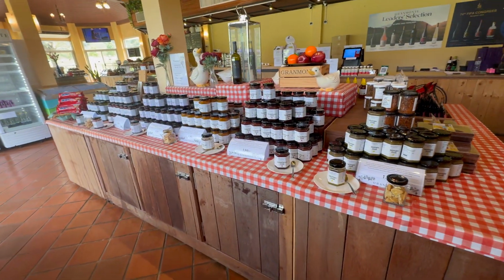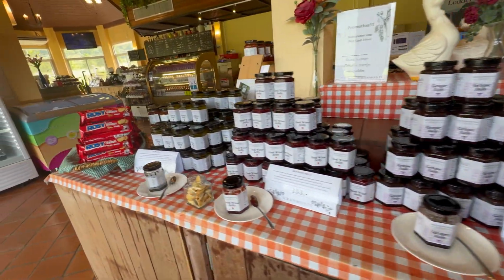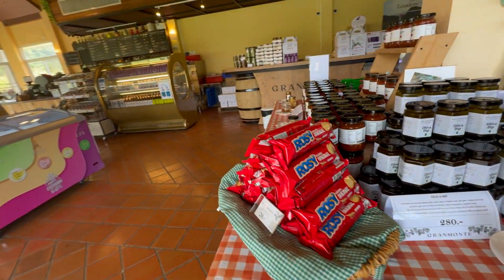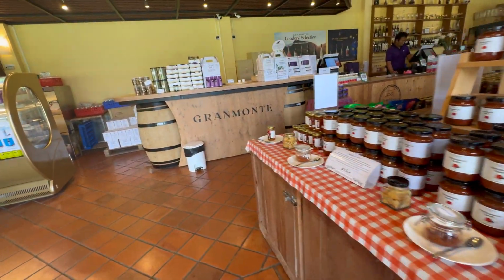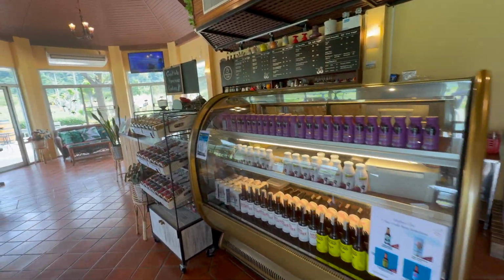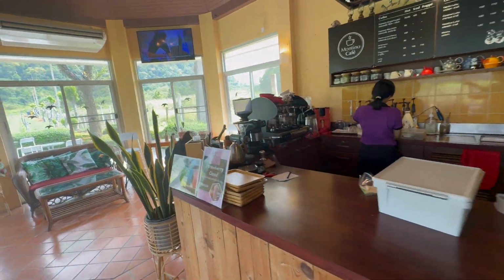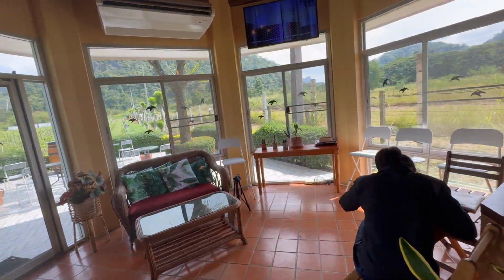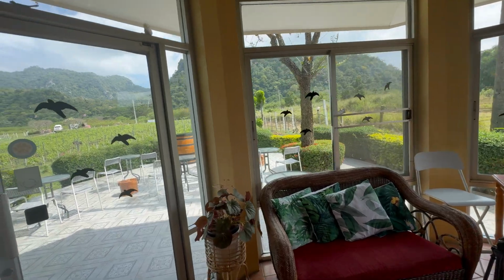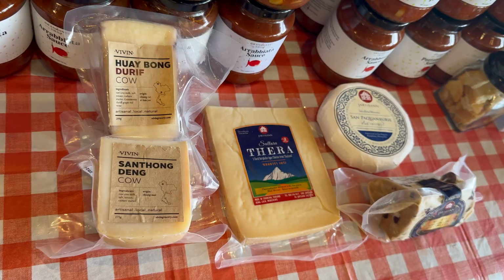Like any gift shop, you would expect jams, jellies, honey, as well as a little cafe just beyond where you can order some coffee, and then they also have a tasting area for people that are just popping in and don't have a lot of time. You can do a tasting right from the gift shop. Order yourself a coffee before heading out, or start your trip here with a lovely latte. You can see the views from the terrace at the cafe are really gorgeous. They look over the vineyards.